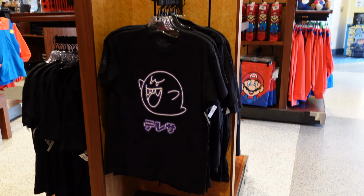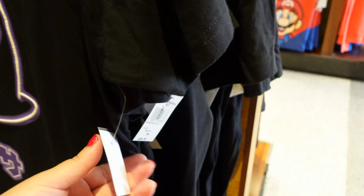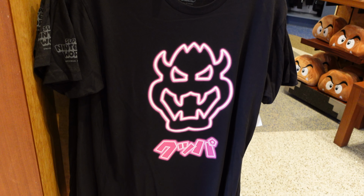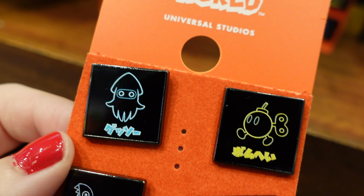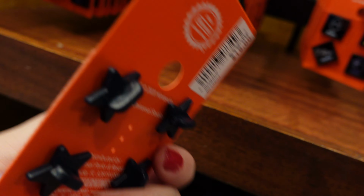We also have these really cool shirts. Look at this Boo shirt. That's so cool. How much is this going for? $35. Well, I would say this is probably my favorite shirt here. It's cool. Oh, look, they also have Bowser too. And on the side it says like Super Nintendo World. This one's awesome. Okay, here is another pin set. It has like all the different power-ups, like the squid and the bomb and the Boo. And this one is $19 as well.